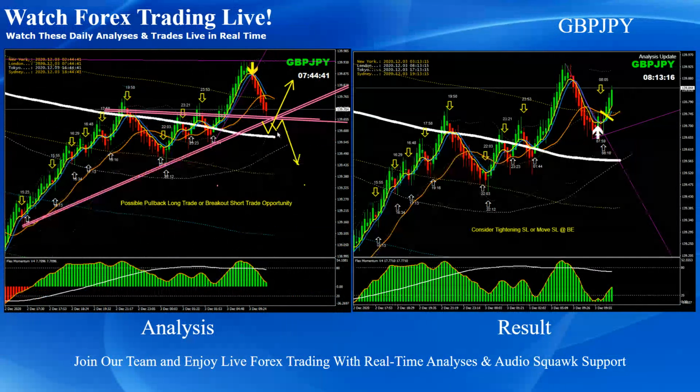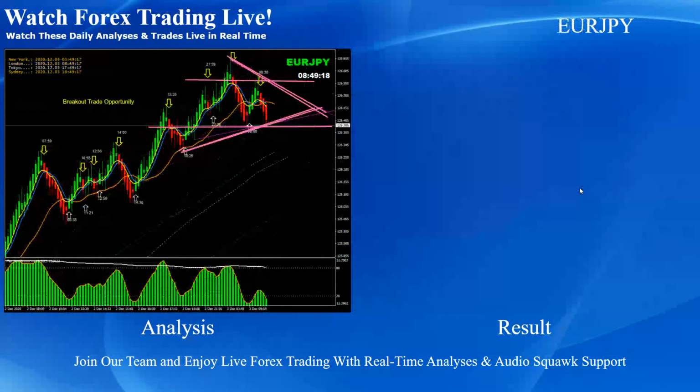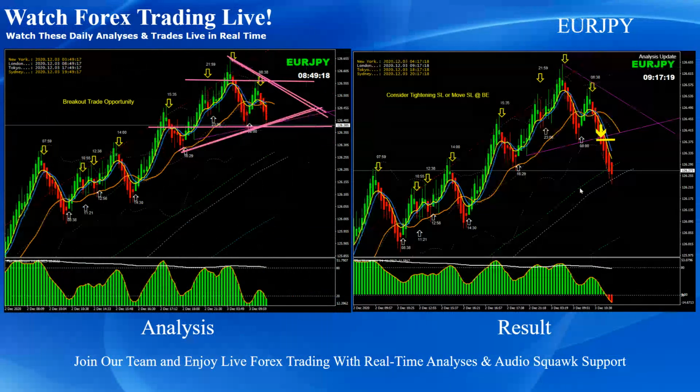Pound yen again, first priority based on the momentum, another pullback long. And euro yen, this was the analysis we explained to our traders, because this is the fib channel which we are using. If the price is at this level, if the price is above that, we don't initiate a long trade, but we mainly look for the counter short trade alongside with the 4 hour analysis.